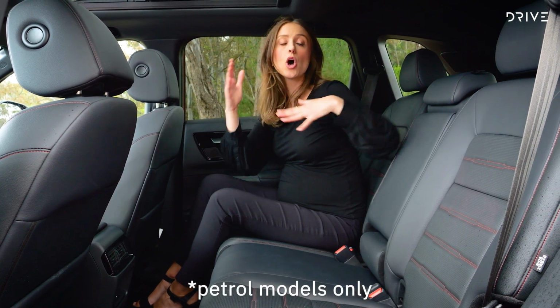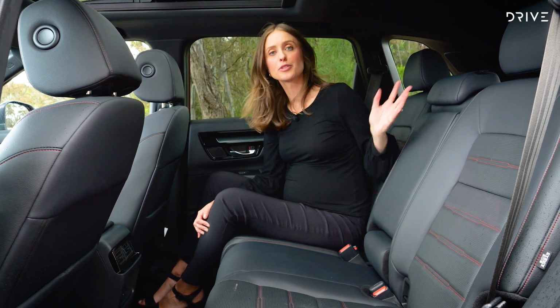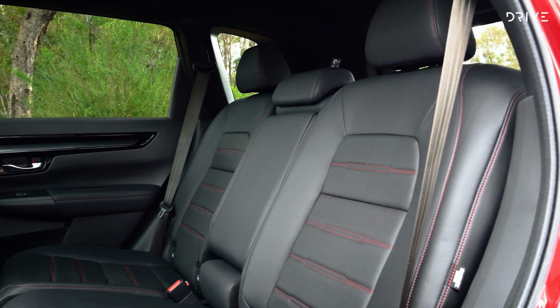And of course you can opt for a 3rd row on the CR-V too. So if you have even more people to seat, there is that 3rd row option. This car doesn't have it. It's a 5-seater, but you do have a mid-spec 7-seat option, or 2 of them in fact.